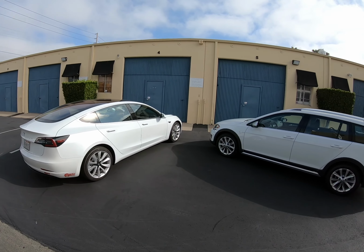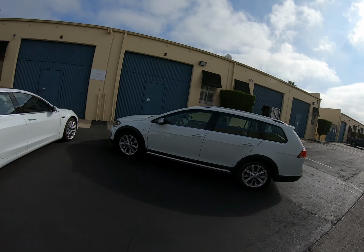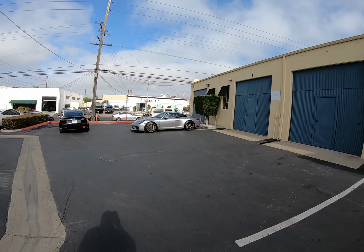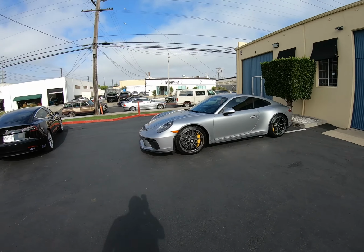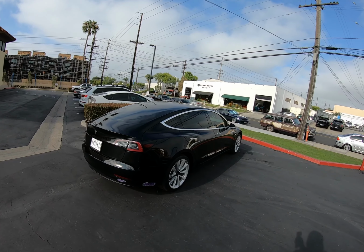I'm out back at Signature Glass Tinting. We just tinted this Volkswagen with the new Lumar Air 80. We're about ready to tint this Tesla Model 3. We just pulled this 911 GT3 out of the shop. This car went with the IRX 50. I made a video on this. You can look for it online. And we also just pulled out this brand new Tesla Model 3 I wanted to talk about real quick.